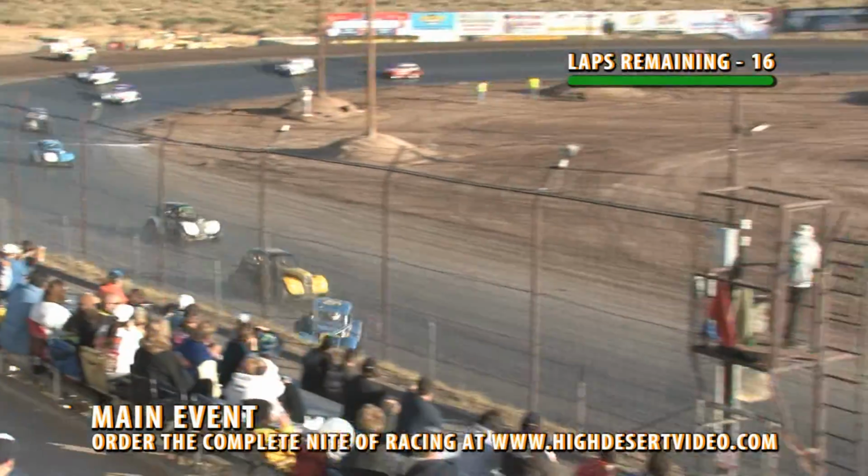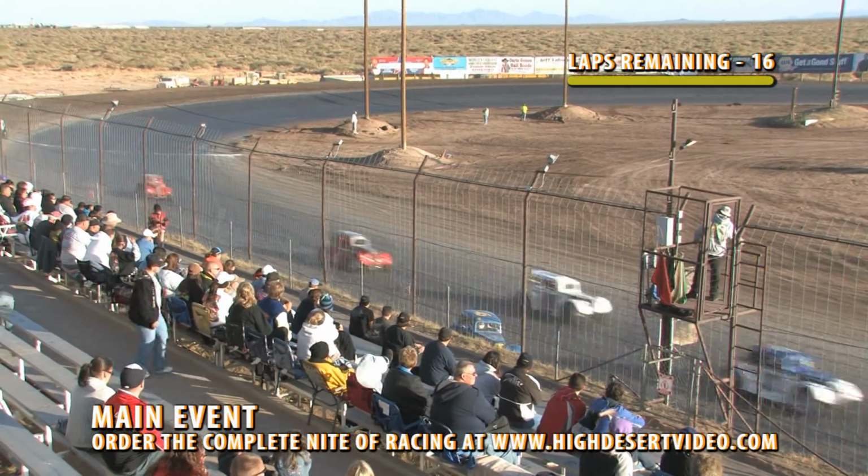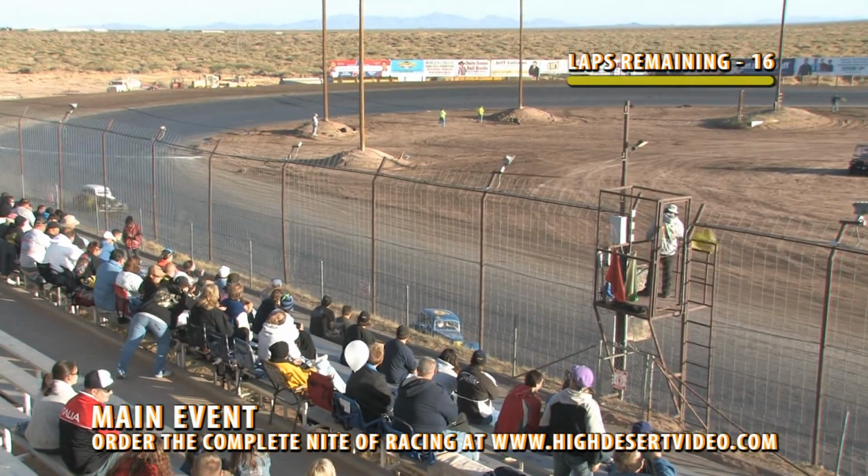Zach Powell steals away the race lead. Kurt Barnett going to fall to second, and it's going to be the 3D of Don Reynolds up into third. Now the caution is waving again. Alan Gaddis with problems in turns 3 and 4.